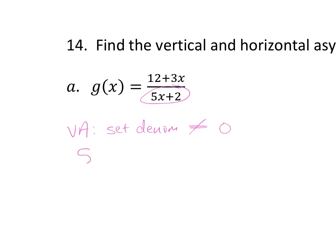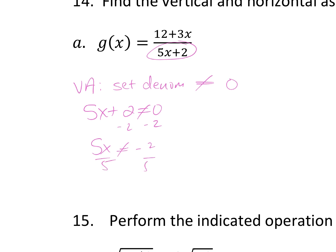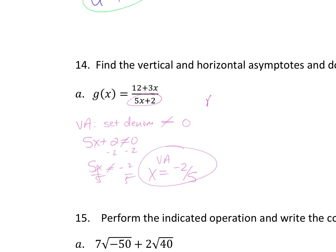I'm going to say 5x plus 2 cannot be 0. So I subtract 2 from both sides. 5x cannot be negative 2. Divide by 5. I have a vertical asymptote at where? Negative 2/5. X equals negative 2/5. This is my vertical asymptote. Horizontal asymptotes. Anybody remember how to find them?